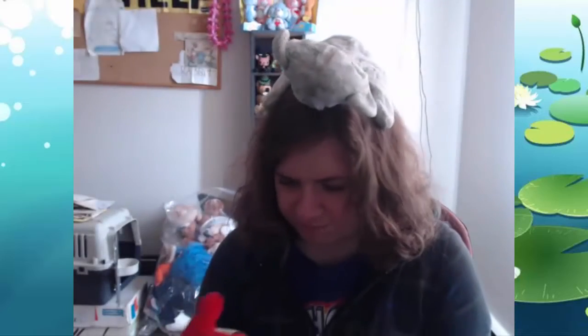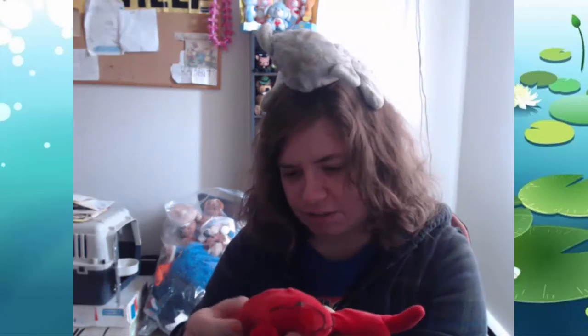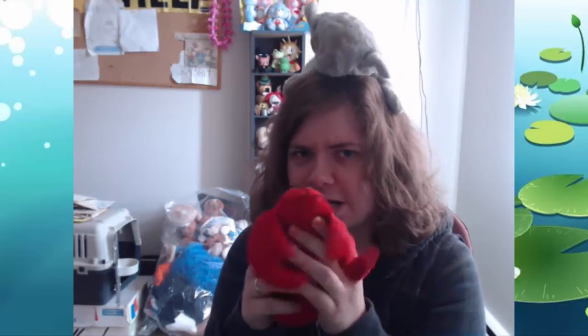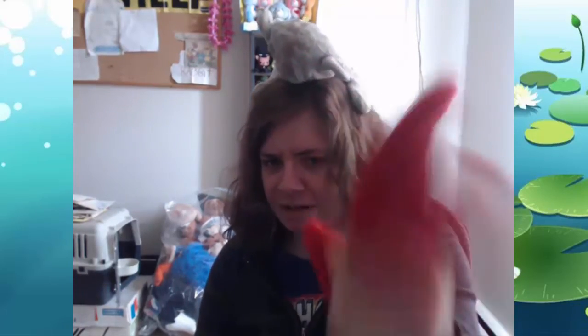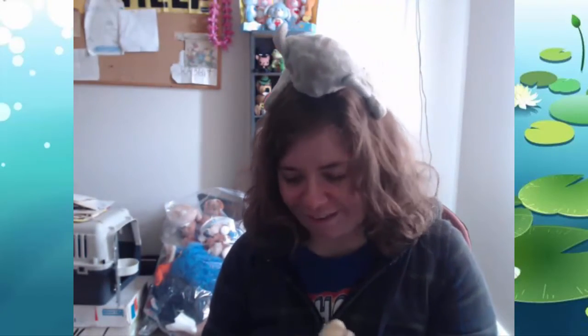Let's see. I have an adorable lobster for some reason. And he's not a Beanie Baby, which surprises me. But you know what? I'm going to keep him anyways because I remember this lobster. I remember having it and I remember getting it because it looked so weird because I never thought I'd see a lobster stuffed animal and yet here it was. So I have to keep it now. Lobster.